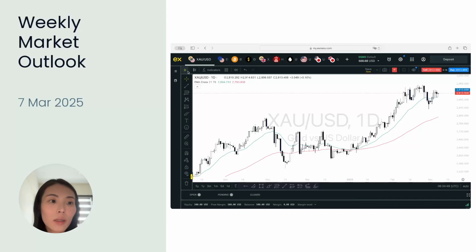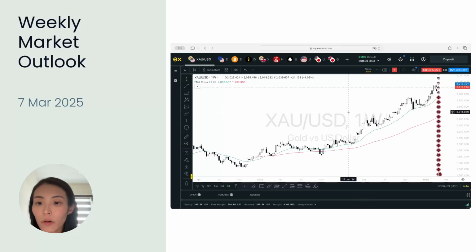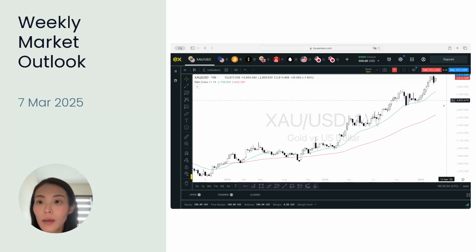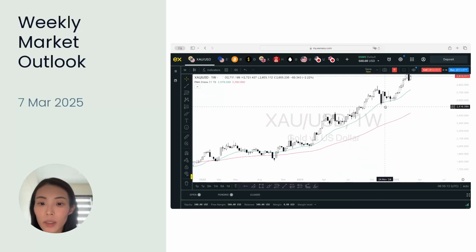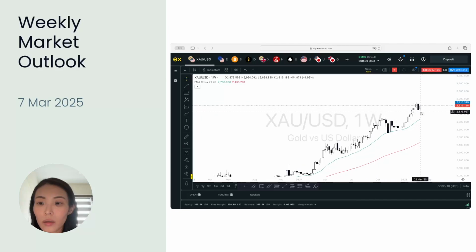Right, so starting from the higher time frames first, if we're on the weekly time frame, we can see that gold has been in an uptrend. We're seeing higher lows and higher highs being formed despite the price retreat, right? So last week price did slightly retrace, and this week it's currently trading within the previous week's range. We're also holding above the EMA 21 as well as EMA 78, right? So gold on the weekly time frame has been pushing higher.